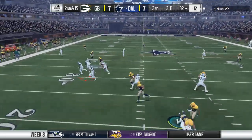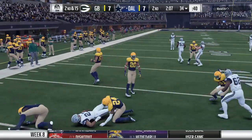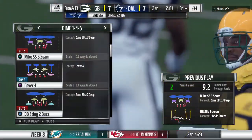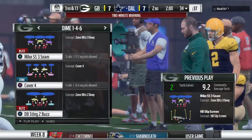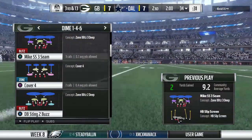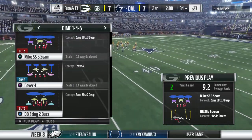Back to throw here. Now they set up the screen. That's complete. And he'll get it up near the 35, right at the 34 here. So the screen good for only 2. Now it's 3rd down. Two minutes to play in a tightly contested first half. We're back to Arlington right after this timeout.